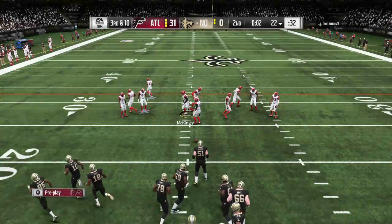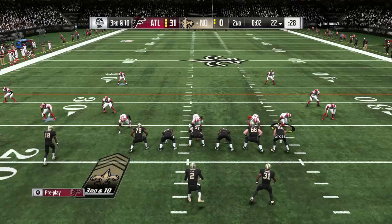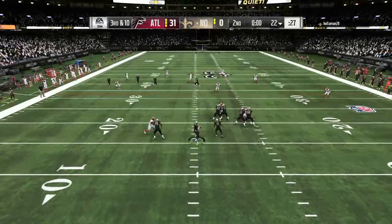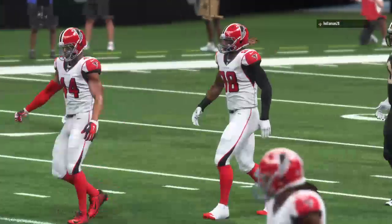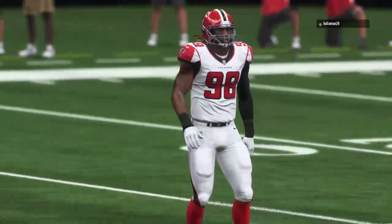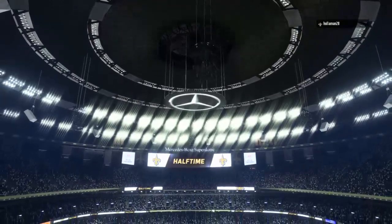The Saints on 3rd down, just 1 for 5 to this point. This is 3rd and 10. Final play of the half. It's Ryan. And he's going to go down. Couldn't get a throw off with the pressure. Maybe that was for the best, as that brings us to the end of this first half of play. So we have reached halftime now with the visiting Falcons out on top.